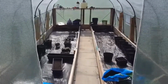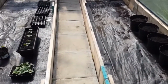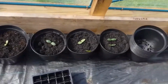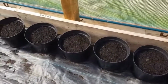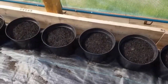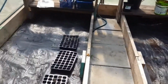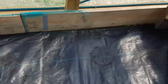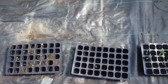I've just been giving the plants in the polytunnel a water, and some squash there in those big pots moved into them. That's the carrot seeds that I put in last week. It's going to take a couple of weeks for them to come through. Then we've got some big gaps where the carrots were, and also those seed trays with the broccoli and cauliflower. You'll see in a minute why.